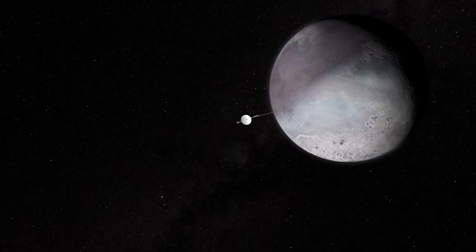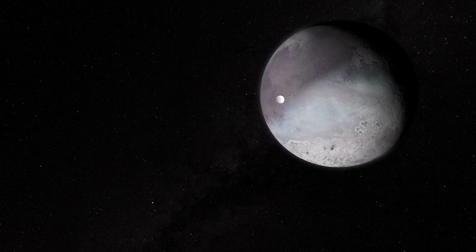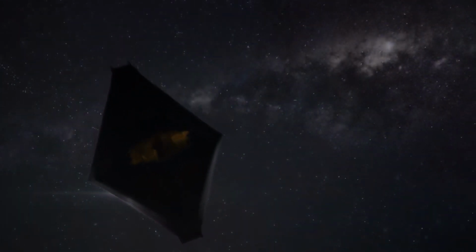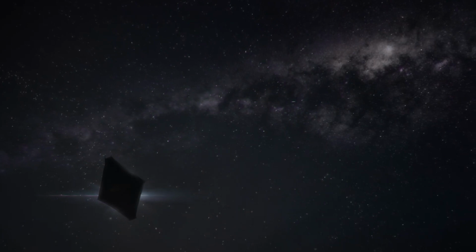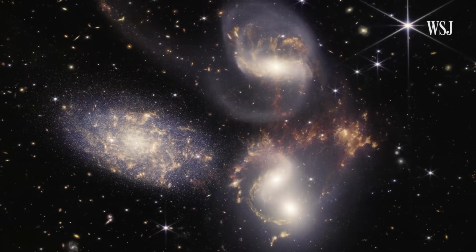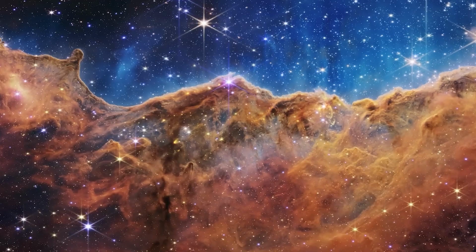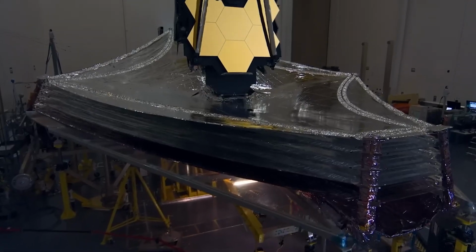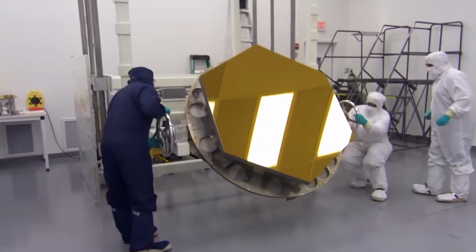Due to its peculiar retrograde orbit, astronomers believe Neptune's moon Triton was originally a Kuiper Belt object that was trapped by Neptune's gravity. In the next year, additional Webb observations of both Triton and Neptune are scheduled. When it comes to studying the cosmos, no other observatory compares in quality to the JWST. Webb will investigate the origins and structure of the universe, as well as the existence of additional worlds outside our solar system. Webb is a collaborative international effort between NASA, the European Space Agency, and the Canadian Space Agency.